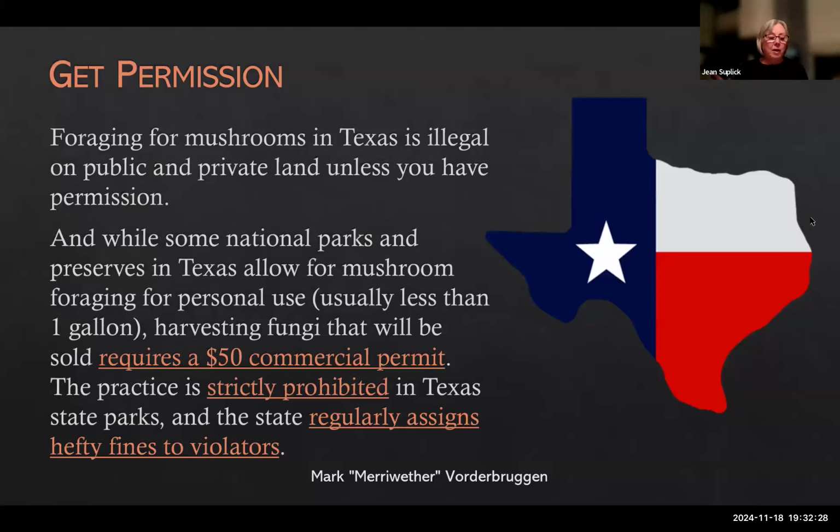All right. One thing, as master naturalists, we all need to be aware, and I'm sure we all already are, but I'm going to reiterate it anyway. We need to get permission if we're going to be gathering anything off of someone else's land. There are a lot of foragers out there in the Metroplex who are enthusiasts looking for edibles. Many of you may have heard of Meriwether's Foraging. It's a website and probably a Facebook page, run by Mark Vorderbruggen. He's Mr. Meriwether, and this is what he says.